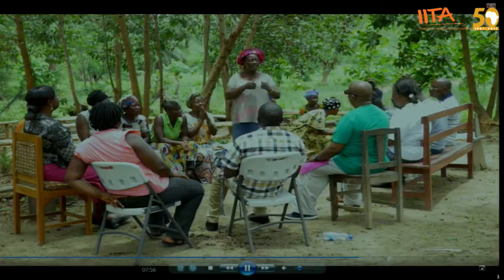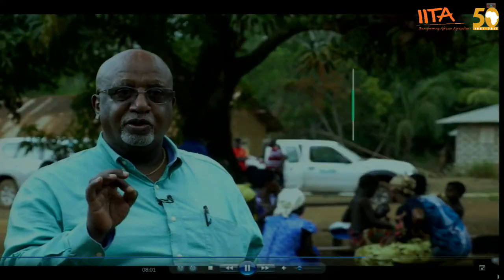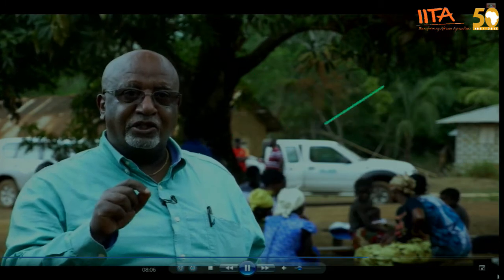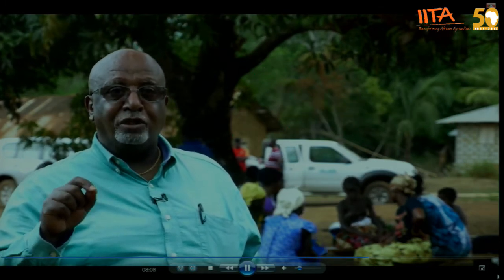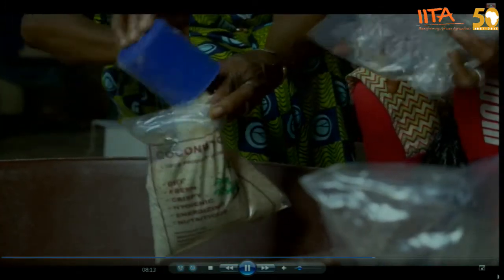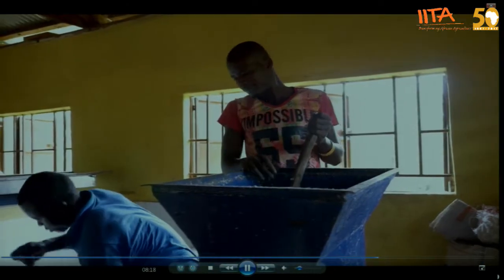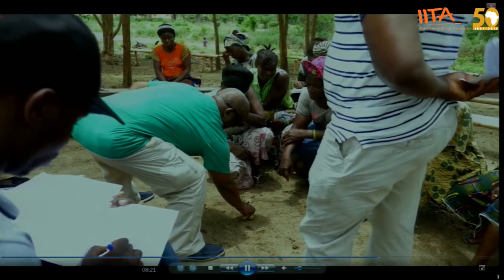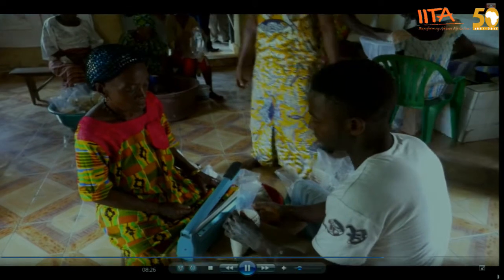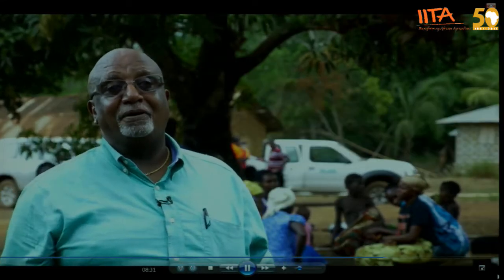IITA, when we are talking about empowering women, addressing gender issues, disparities between men and women, in terms of access to knowledge, in terms of income, decision making, it's not just a rhetoric. Both men and women have benefited, especially how women are empowered through these technologies, through our interventions. If you want to bring more investment and expand the impact, then we have evidence. That's what we are talking about.